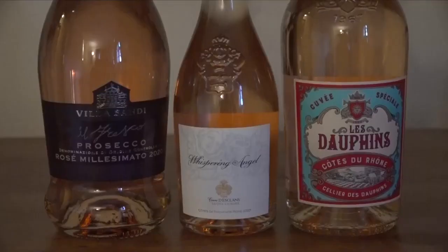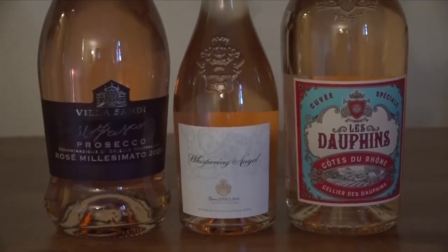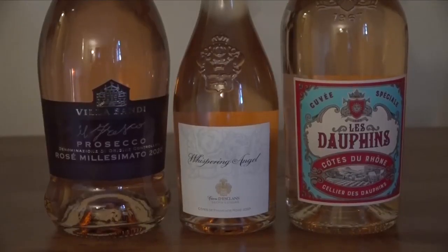So when you see the blend, check it out. Try to find out what's in the blend. Try to go with Grenache, Merlot, those types of wines that are known for their stability. The ones I have today is the Les Dupuis, which is from France, the Provence area of France. It's gorgeous in the bottle. It's Grenache, Syrah, and Mourvèdre, which are wines that offer a beautiful stability in a rosé platform.